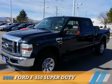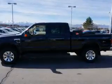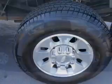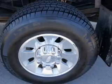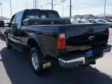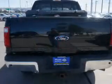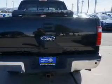Presenting the 2008 Ford F-350. It's powered by four-wheel drive, eight-cylinder engine, and an automatic transmission. Inside you'll find leather seats, driver airbag, side airbags, an adjustable tilt steering wheel, cruise control, a trip computer, air conditioning, power door locks, power windows, power steering.